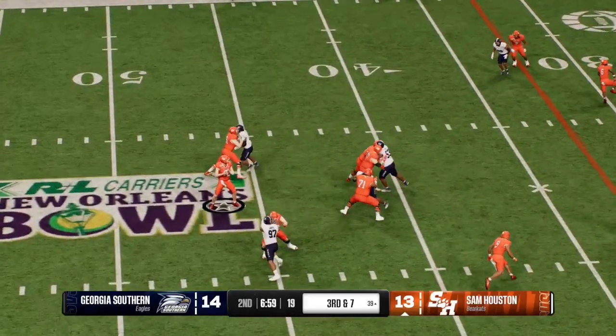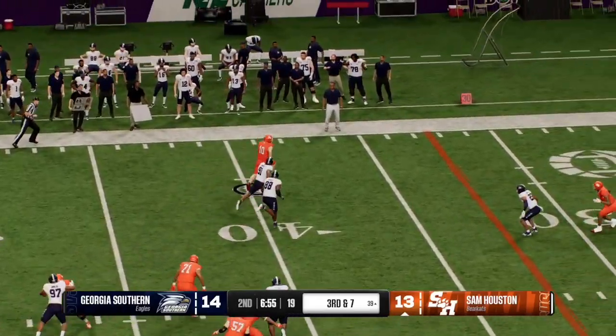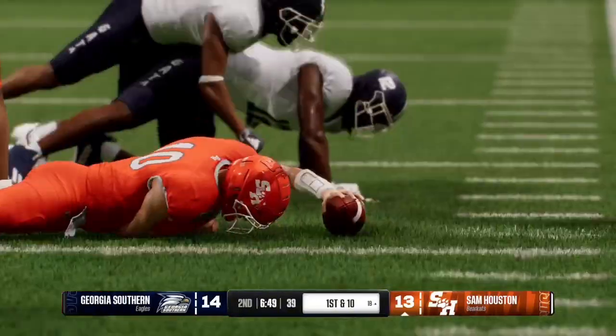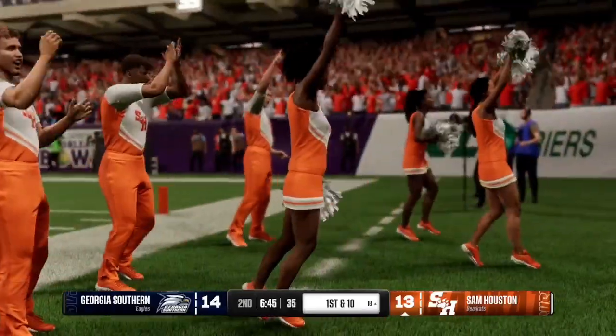Looking to pass. It's Watson. Flushed out of the pocket. He'll pull it down and run. Across the 25, he's got room. They finally corral him, but he turns that into a big gain and a first down.